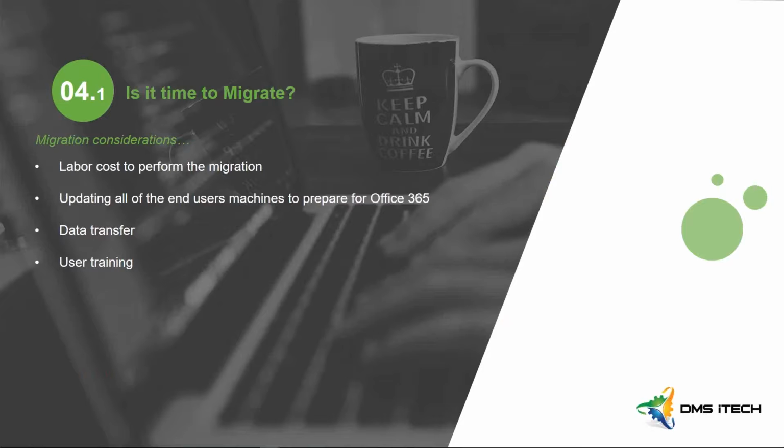So the labor cost to perform the migration is the time required, which can vary quite a bit depending on the complexity of the migration. But as a general rule, several days will be required to perform the initial discovery and to create the detailed and feasible migration plan. Updating all of your end user machines to prepare for the Office 365 migration will also depend on how many machines there are and how many changes are required, but a good ballpark is approximately 3 hours per machine. Not all of them will take this long, but some machines will always require some extra attention.